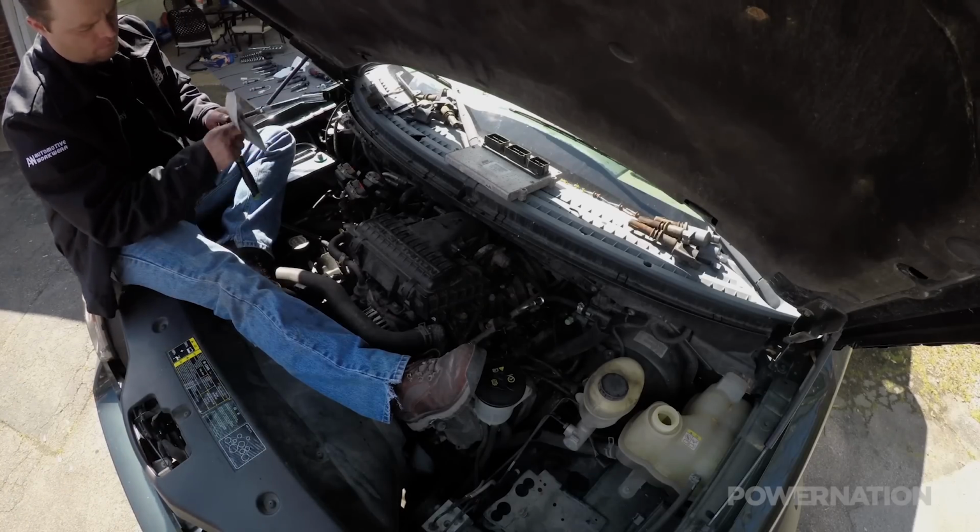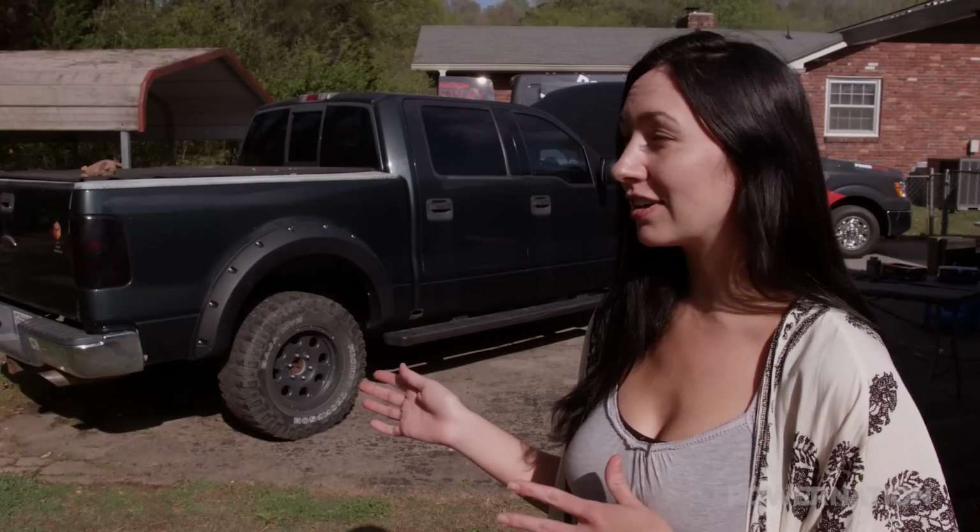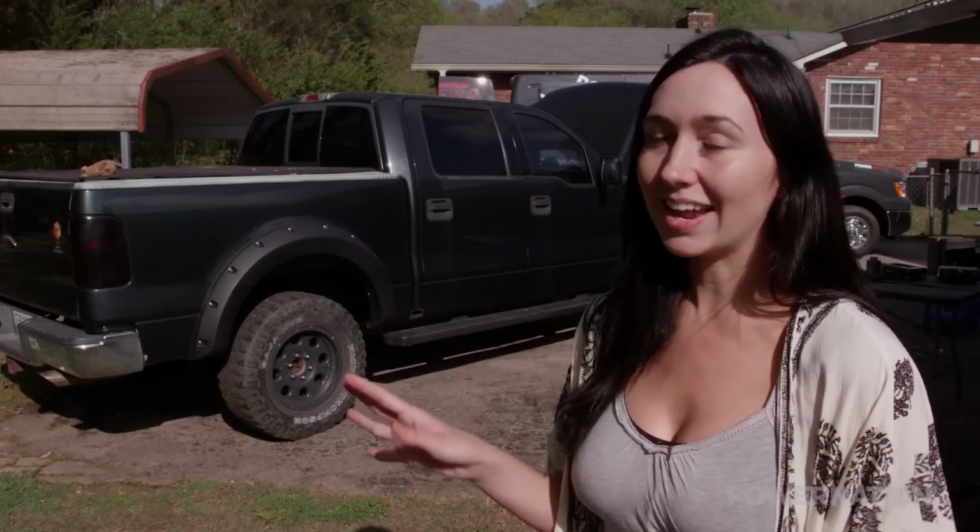This truck means the world to him. It has been sitting under that shed for 6 months, and I know he is ecstatic to get it done today.